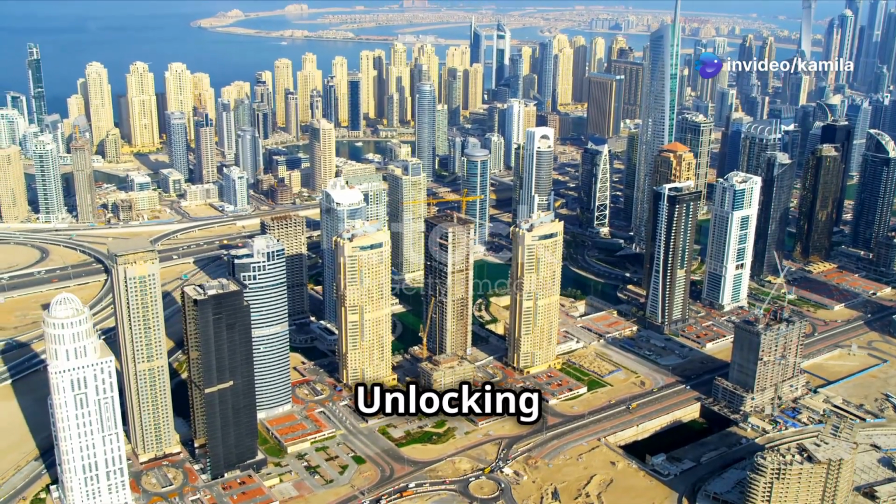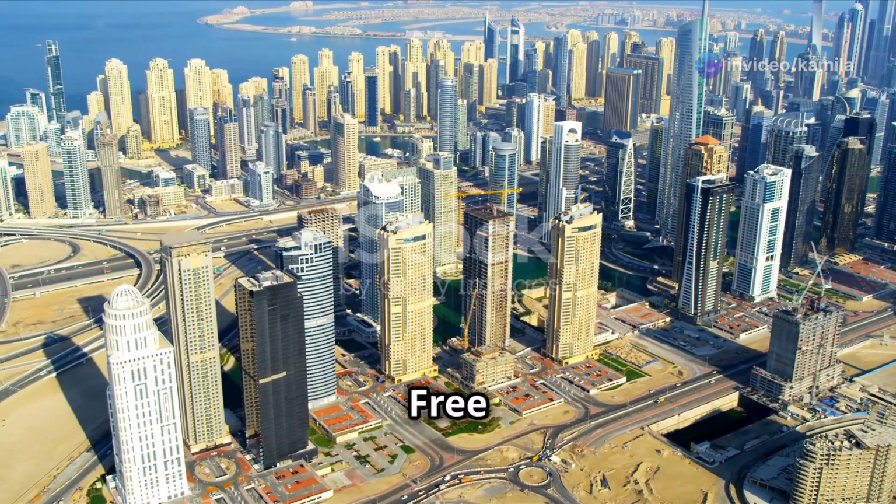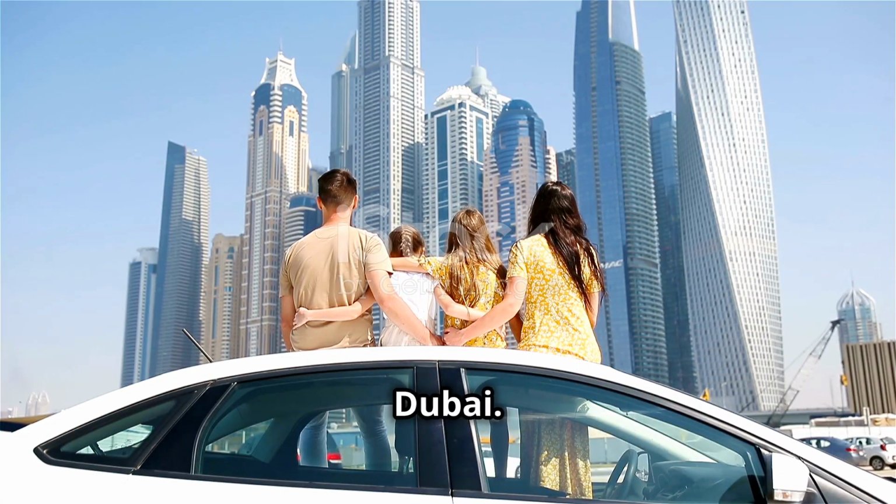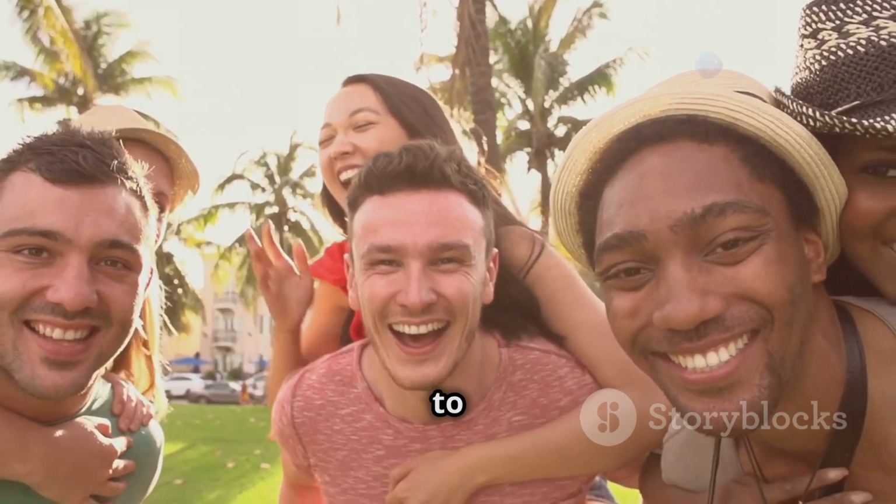Chapter 4. Unlocking Dubai's entertainment scene. Free and cheap thrills. Just because you're on a budget doesn't mean you can't have fun in Dubai. There are lots of free and cheap things to do.